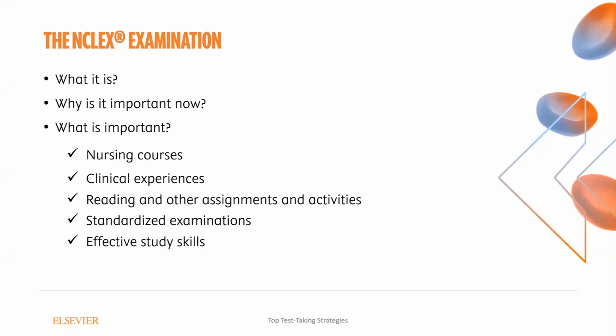So what is important? Well, your nursing courses, your clinical experiences, reading and other assignments and activities, and any standardized exams that are required to be taken during your nursing program will also prepare you for the NCLEX. Now, you may be administered standardized exams at the end of each nursing course, and these tests are administered to assess your knowledge of the content that you've learned in that nursing course.